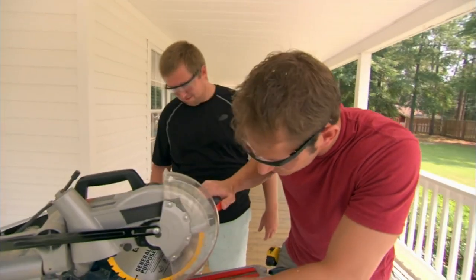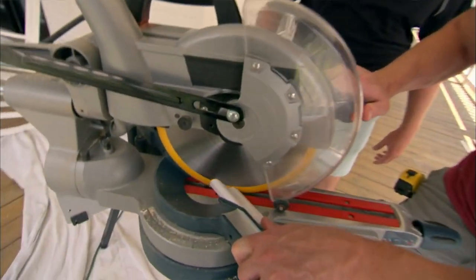Really neat process. When you see it, kind of life-changing. Not really, but it was cool.